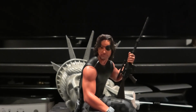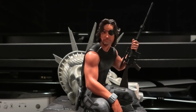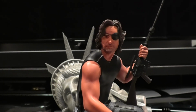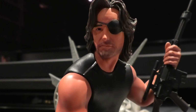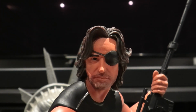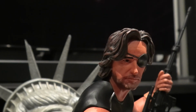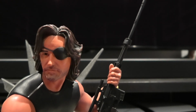Now look, I've said this so many times, but these are resin pieces, and you know, their faces are never going to look lifelike. They never do. But I think they've done an okay job with this one. So I'll just take him in close and let's just have a look at his face. But there you have it. Of course, you got the iconic patch there as well. So as you can see, he is holding the rifle as well.